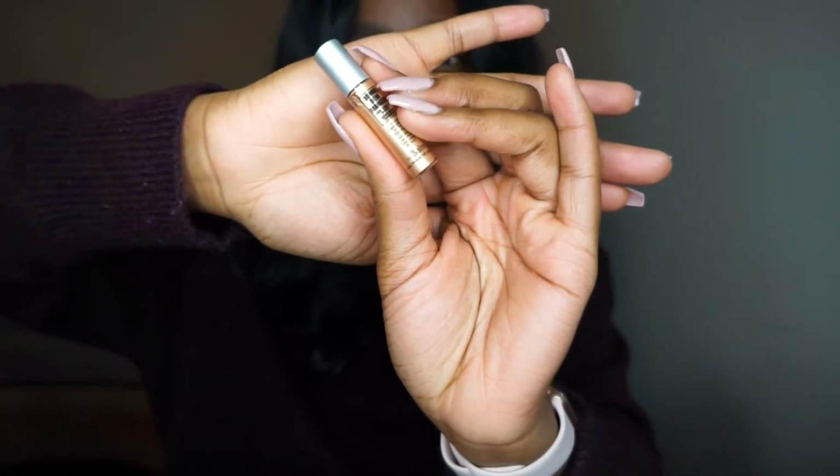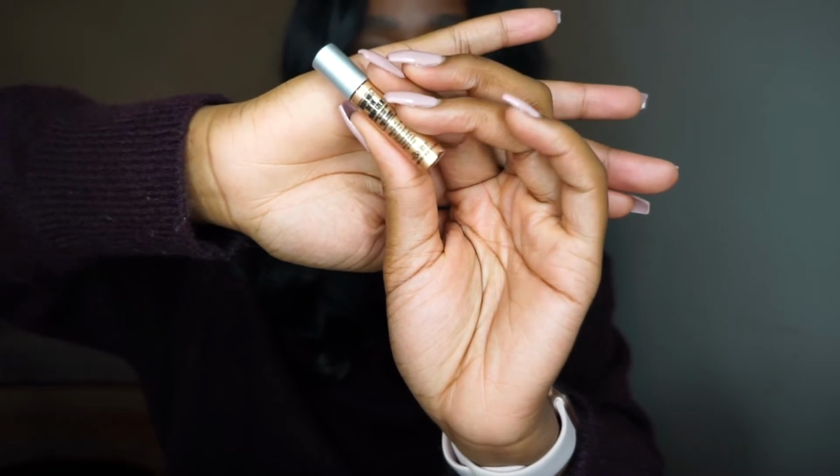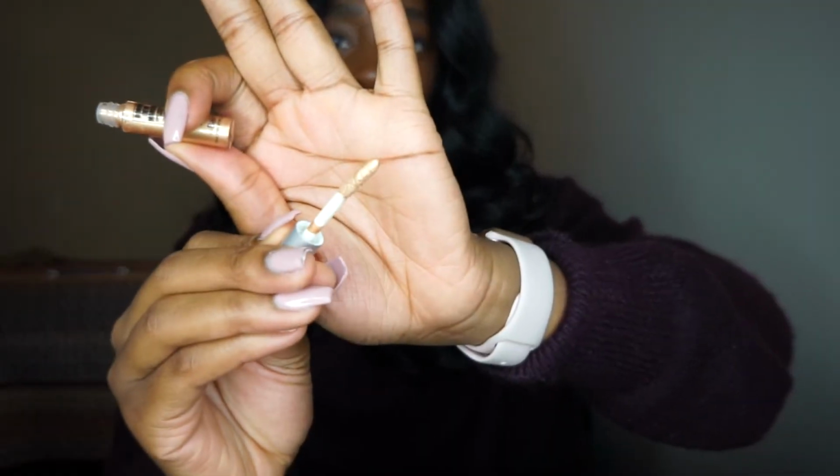And then finally from The Balm Cosmetics, I have this highlighter, and this is the Bonnie DEW-MANIZER. This is a liquid highlighter and an all over illuminator, so you can definitely mix this into your foundation and then just have that added glow, especially in these dry months. It has this doe foot applicator.